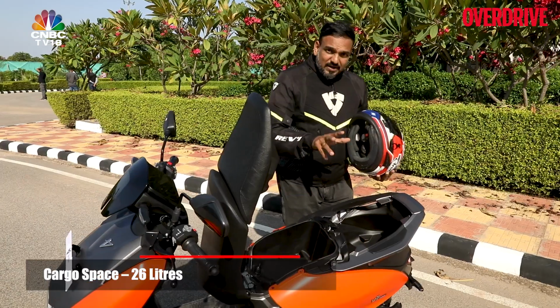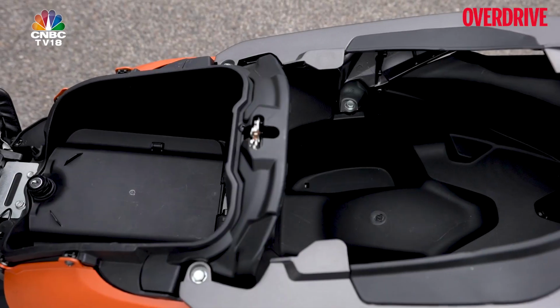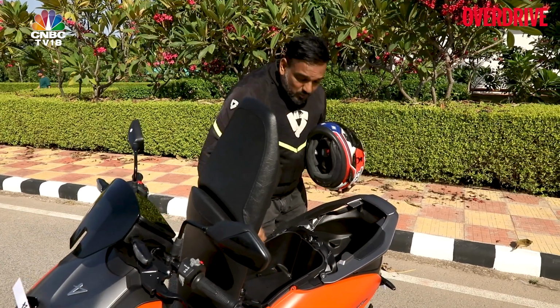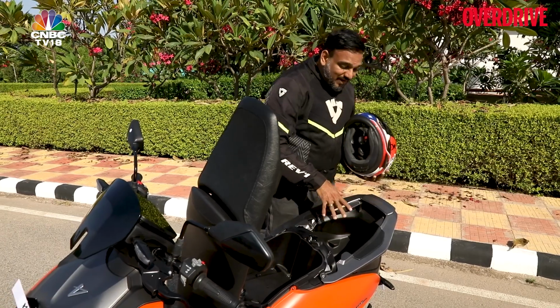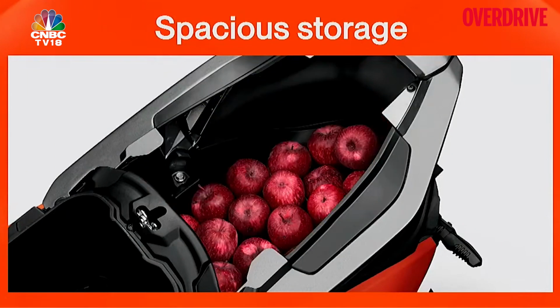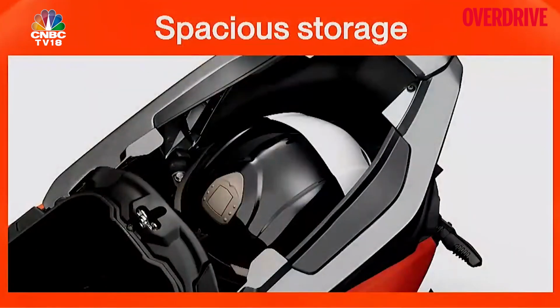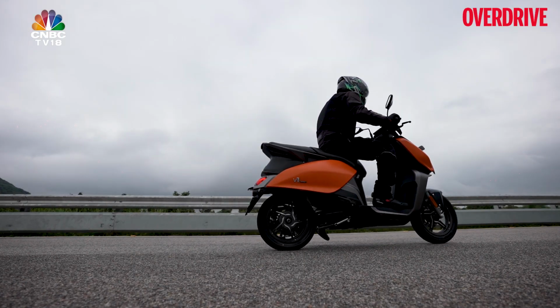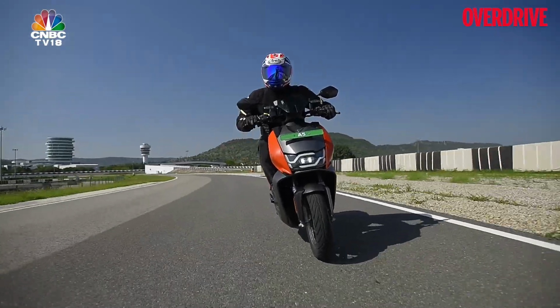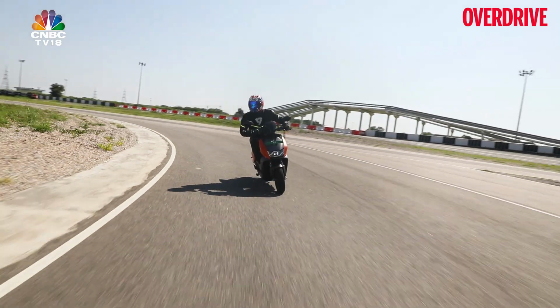a problem. What I really like is this cargo space sits independently of the battery compartment. The batteries sit right here, even the charging equipment goes right on top of the batteries. So you get full 26 liters at your disposal for your groceries, your luggage, ISI marked helmets, whatever you want. The single-seater looks quite good, especially if you're single.